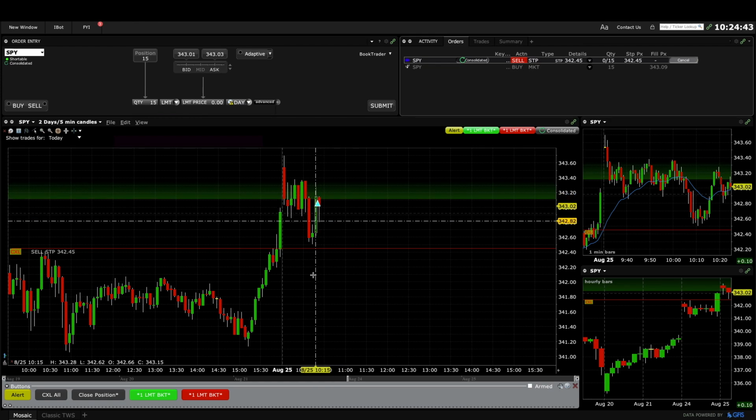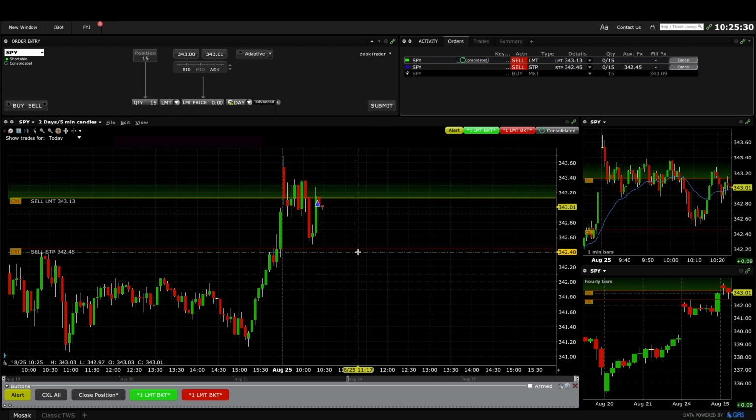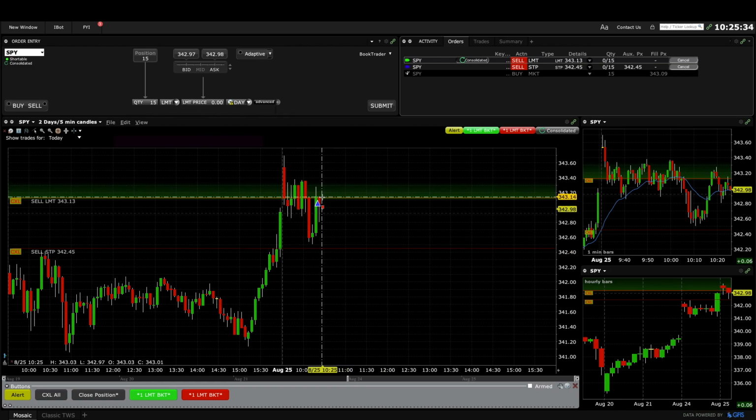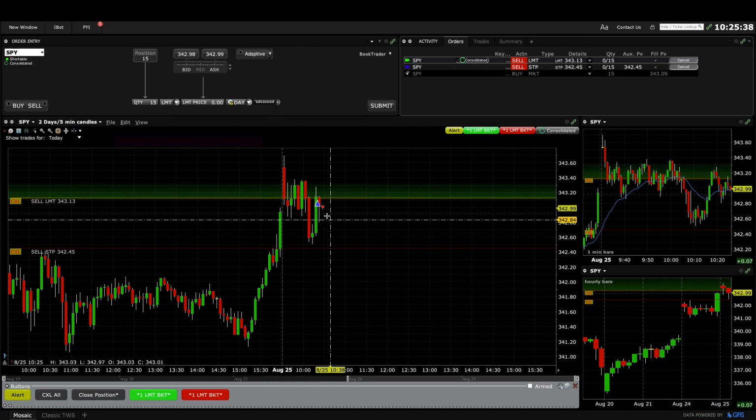I'm going to look to get out break even because of the bear follow through, and then I'll see if we go sideways, and if I get a buy signal, then I might take that. But for this impulse, I think it's better if I just get out.